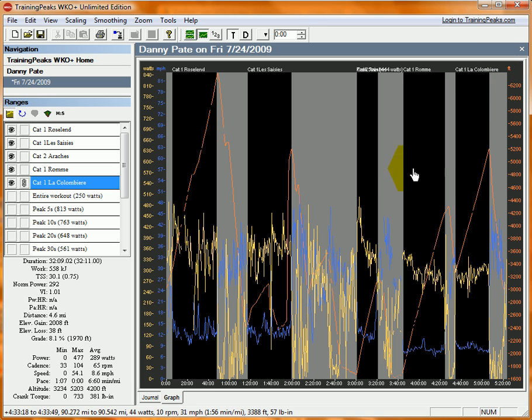Now the highlighted climbs here, here, here, here, and here are the 5 major climbs of the day. This yellow right here is Danny's power output up the climbs. And let me just take you through those.